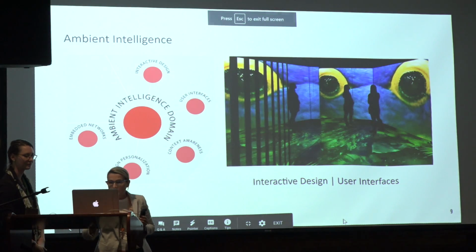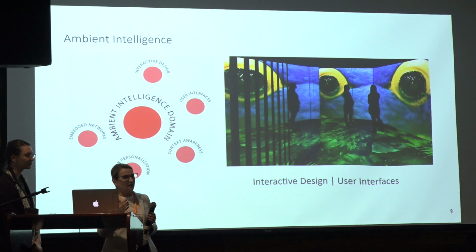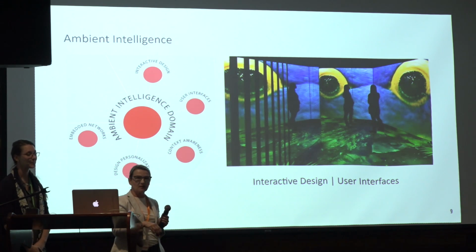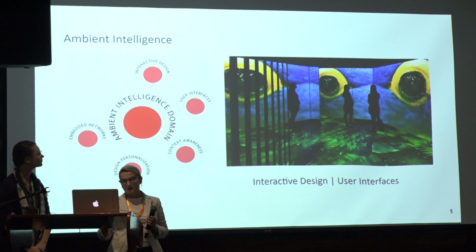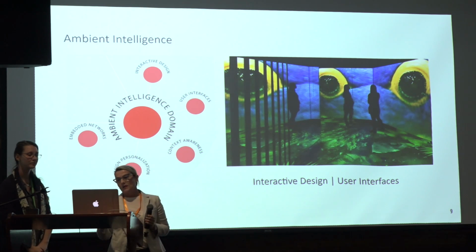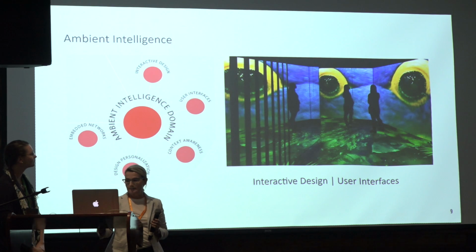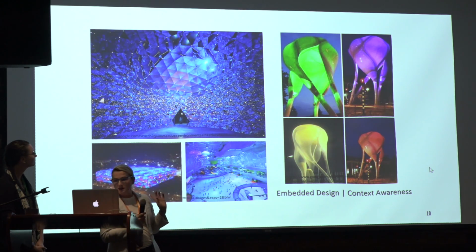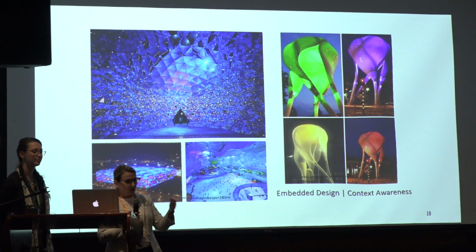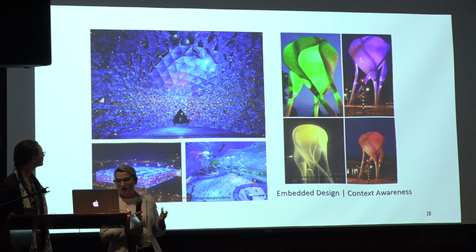So moving on, ambient intelligence. To me, this is the area where, in technology today, we see the most things happening, because it has to do with interactive design and user interfaces that we're either designing around or using within the space to create an experience. These are a couple of examples. This is an immersive kinetic skin: as the viewer or occupant walks in, the skin will morph to the occupant and then the lighting will adjust as well.